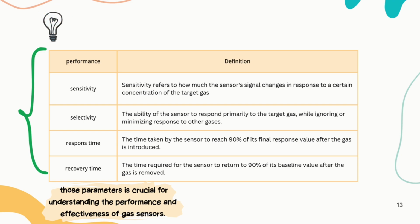Now, how do we evaluate a gas sensor? There are 4 main indicators. First, sensitivity: how much the sensor signal, resistance, voltage, or current shifts in response to a certain gas concentration, usually expressed as a ratio. Second, selectivity: how well it reacts to the target gas while ignoring others. Third, response and recovery time: how fast it reacts and resets, the faster, the better.